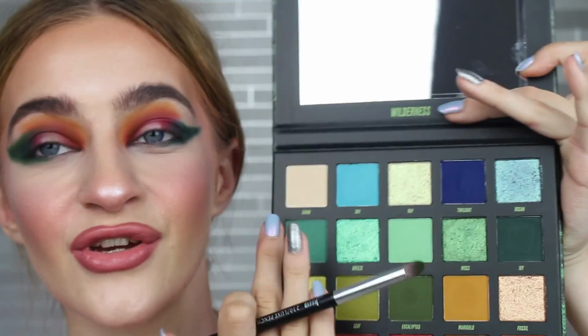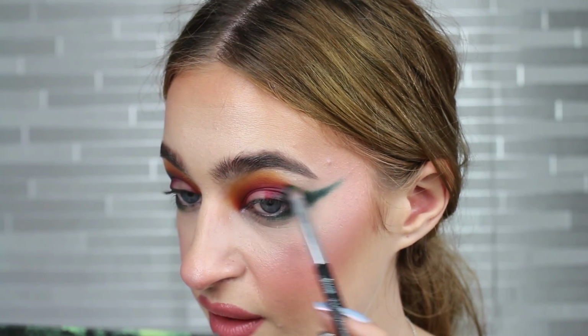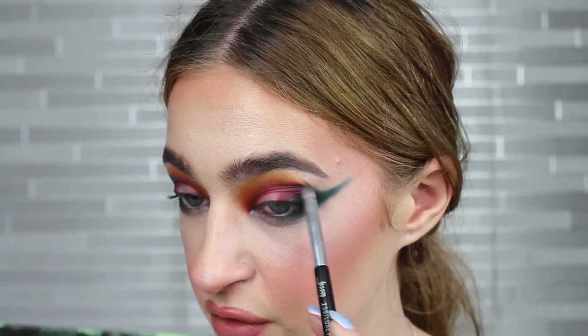I'm loving the look. I really thought when I first saw this palette, the first thing I was going to do was go with these blues, because you all know I love blue. Like, blue is my happy colour. I will wear blue till the day I die. But no, let's stick with the theme. Let's stick with the theme and do more kind of foresty.